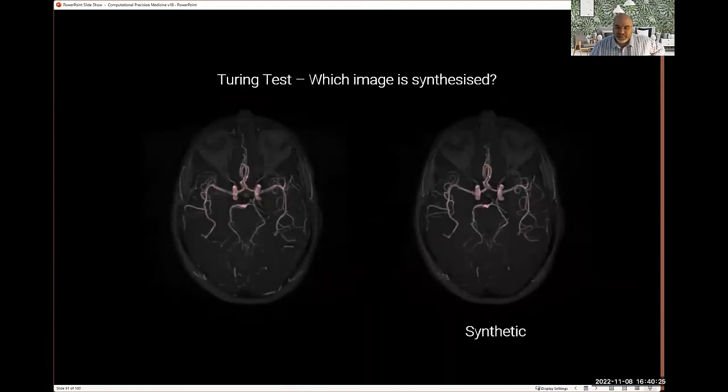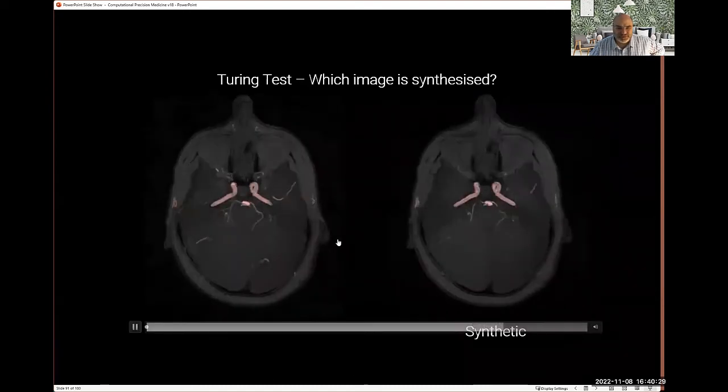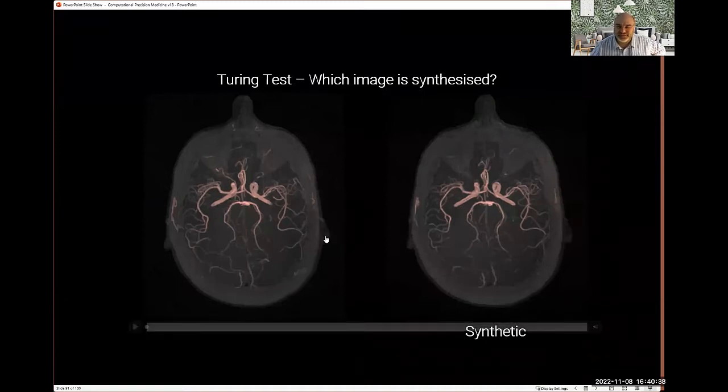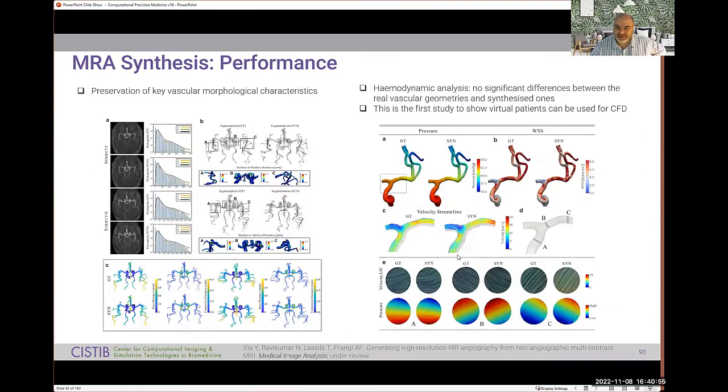So imagine now with these algorithms, we could actually run this algorithm on the full UK Biobank. We can have access to 40, 60,000 subjects' brain scans without having to do any further data collection. And that means that we will have a very large population study from where to test different devices. And again, I'll save you all the details, but we've done a lot of validation in terms of anatomical detail of the vessels, but also in terms of hemodynamics.